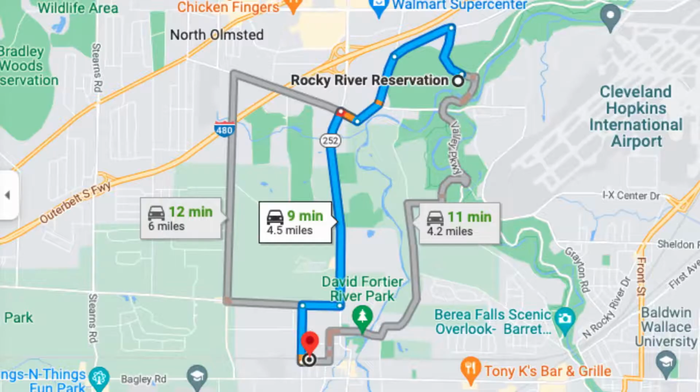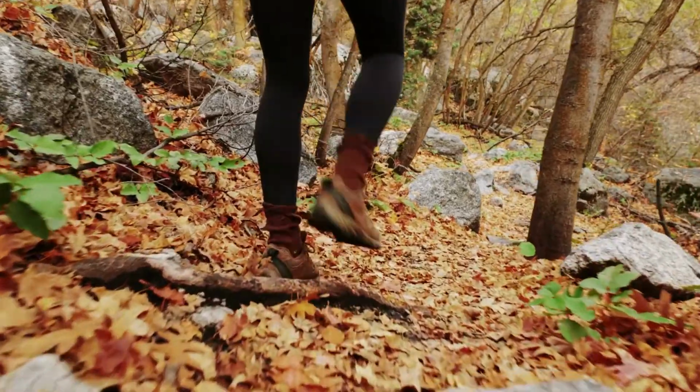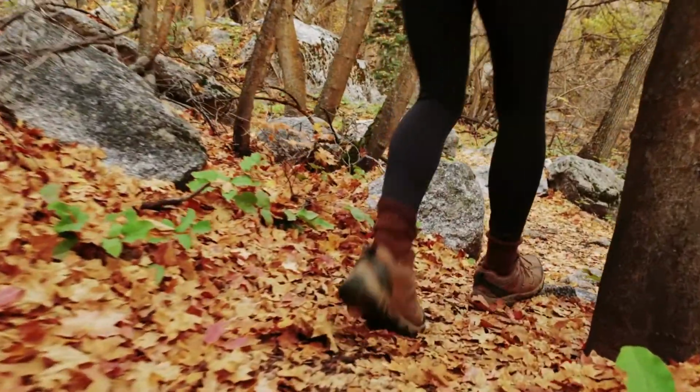And if you find yourself wanting something a little bigger, you can travel up north a few more minutes and get into the Rocky River Reservation, and there you are going to have a ton of different locations as far as picnic spots, hiking trails, and just cool little scenic areas that you can go visit.